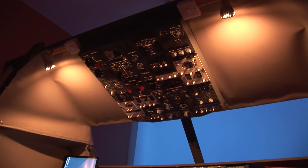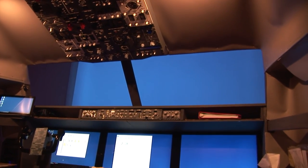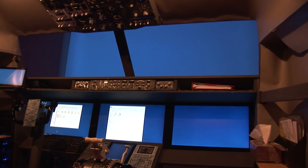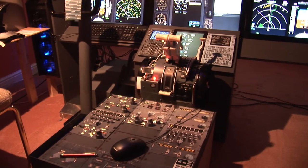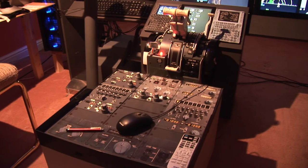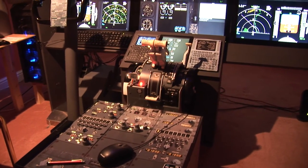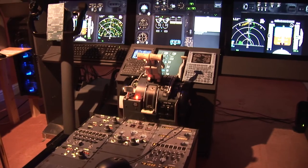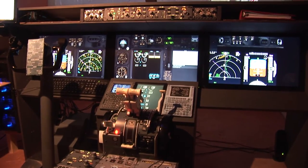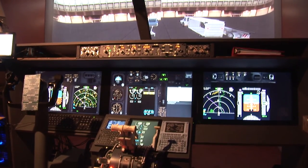Now you can see it has a slightly different look and feel to it. Not the tidiest lining of the ceiling of the cockpit. I might do something better about it later, but it's okay for the moment. Now, this is with all the panels assigned and all lit. Now you can see how the three touch screens work a little magic with the main instrument panel there.